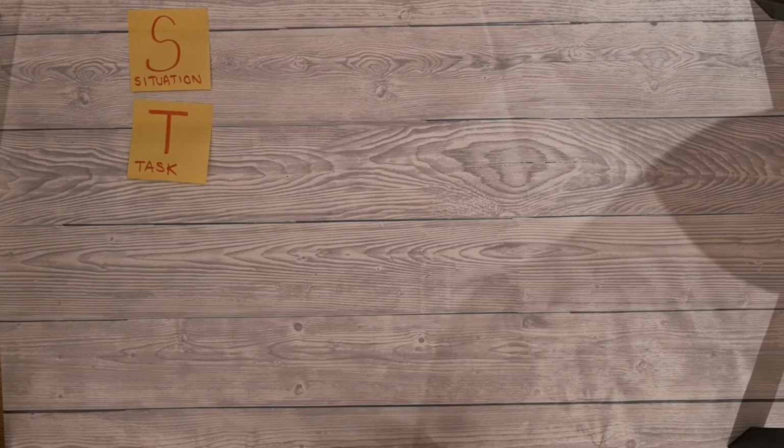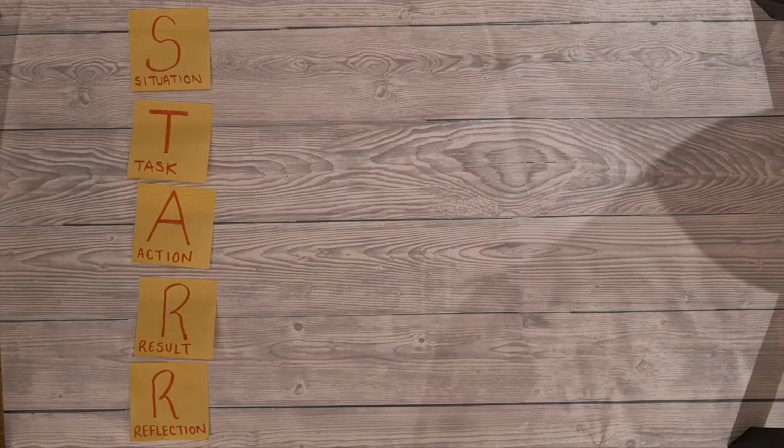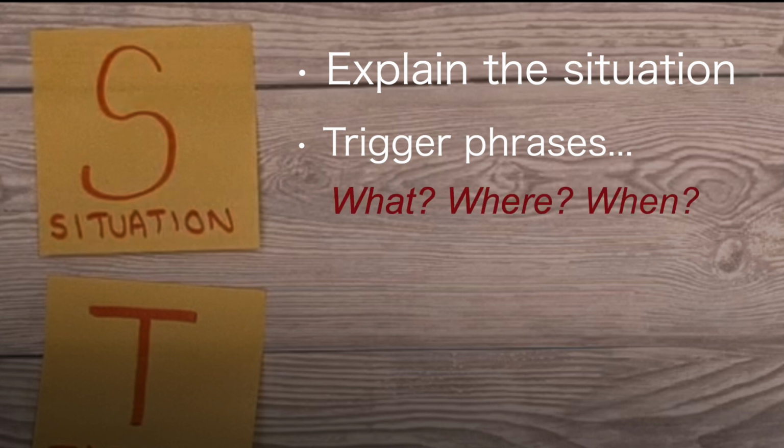The most common format for answering competency questions is STAR. And this stands for situation, task, action, result, and reflection. So for situation, you want to explain the situation you were in, and you should aim to answer the questions: what were you doing, where was it, when was it, things like that. So imagine you'd been asked a competency question that was looking for you to demonstrate your teamwork. Your answer for the situation part could be something like this.